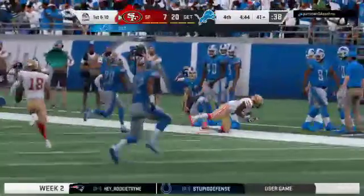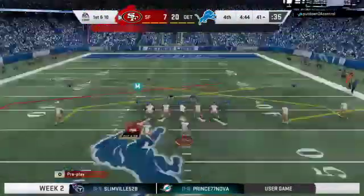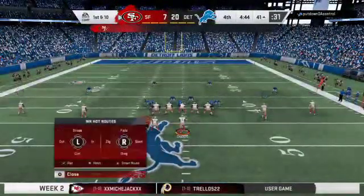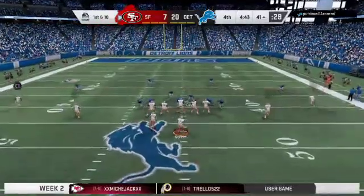You're going to take care of it, but you have to be careful about being too cautious because now you can't run any offense at all. Don't want to attack. We'll see how they attack them here. So the ball moves into Lion territory now. Here's 1st and 10 at the 41.